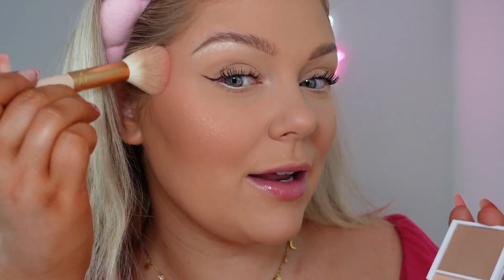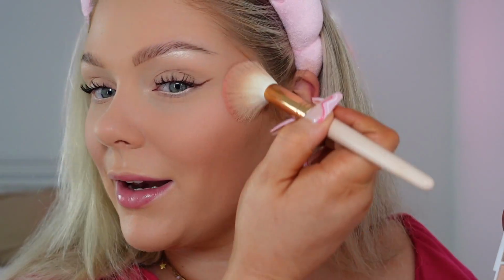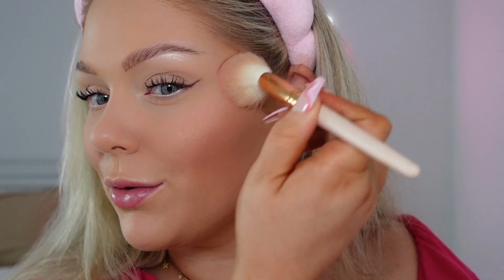Then jumping back into my face, I'm gonna go in with a little bit of this Lottie London Sunkissed bronzer, just to add a little bit of bronziness back into the skin. This blush from this Relove by Revolution palette from Walmart, which this whole palette was like $3, but the blush is so pretty. I have been using it non-stop on the cheeks, and it pretty much is a blush that also gives you a highlight because it has a golden shimmer to it. So you don't even really need to add any highlight on because this gives it to you like a blush and highlight in one, which I love.